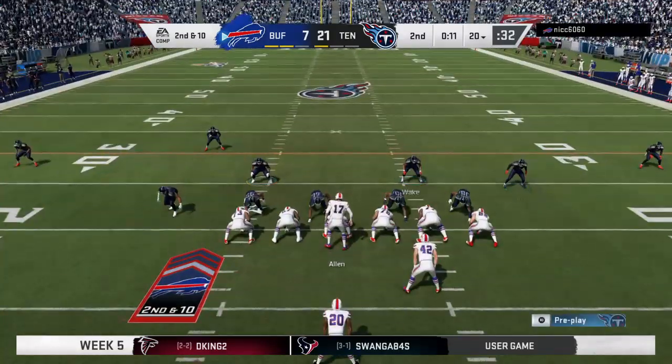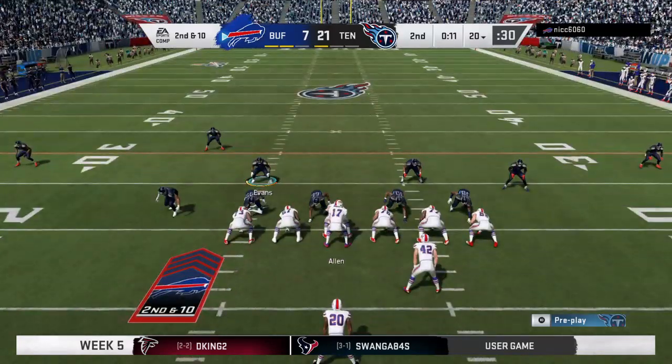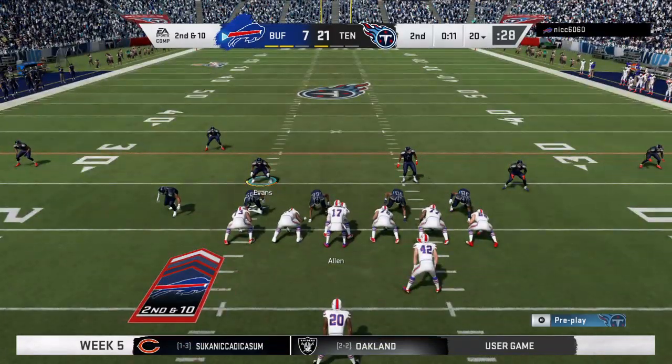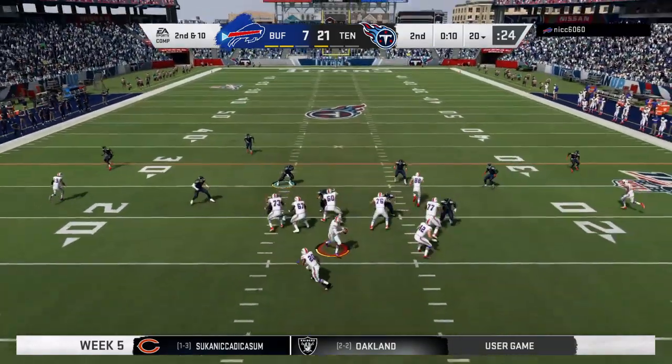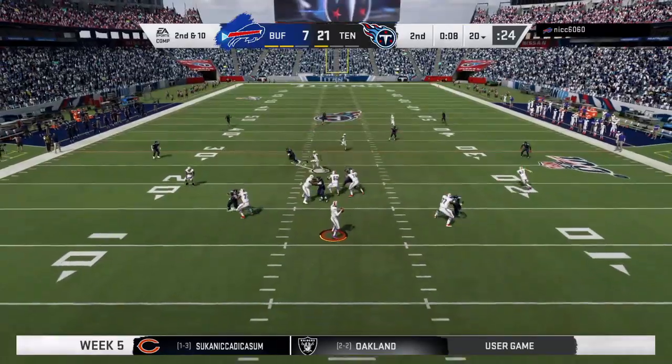After the incompletion, here's 2nd and 10 from the 20. Bravo. 54. It's been a long day for you. Hey, watch that. Check, watch that. Allen now, throwing again.